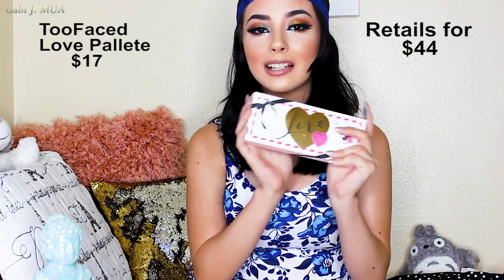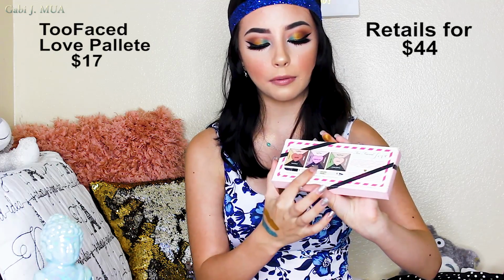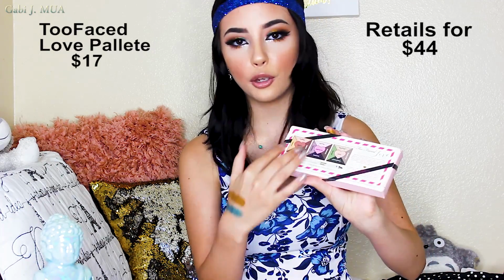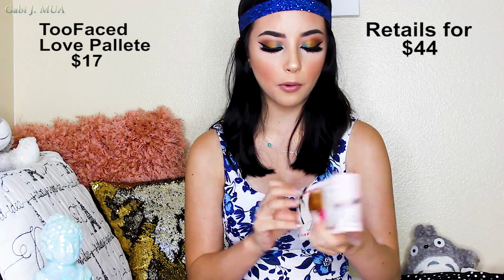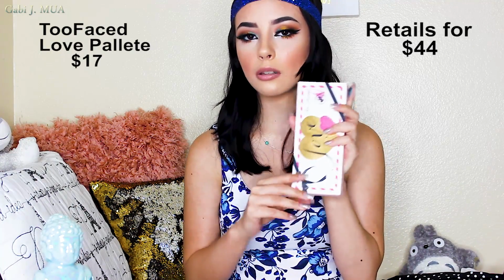I also got this Too Faced palette. It's the Love palette. It comes in three different little eyeshadow cubicles. It's really cute. I got it for $16.99. I'm not really sure how much this specific palette goes for. This is the first time I've seen it. When I was at Marshalls, I was like, this is interesting, I've never seen this before. Then I thought it was really pretty, so I got it. I haven't used it yet. I haven't made any looks with it yet, but I'll definitely let you guys know how the formulation works and everything about it.